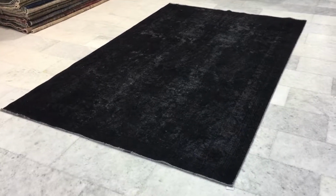Carpet 14179. It's a Persian handmade carpet. The carpet is far more beautiful in reality than it is in the video. It's a very dark carpet, but you can just find the blues in the carpet and the original design. But it's such a stunningly mystic carpet.